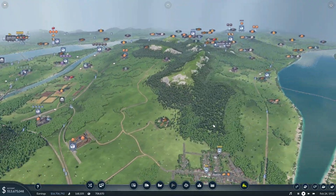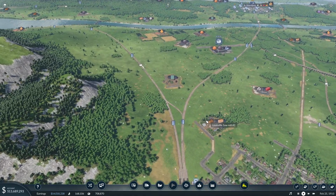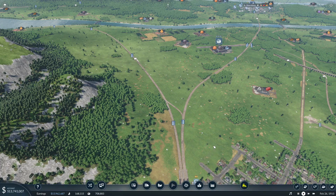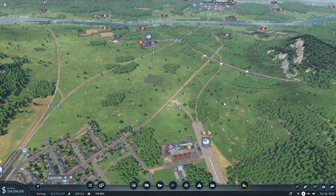Cleaned up over here in Louisville. I got rid of some businesses and cleaned up some stuff. Got rid of some roads that just were ugly and had no business being there. That can go. We aren't going to use that.